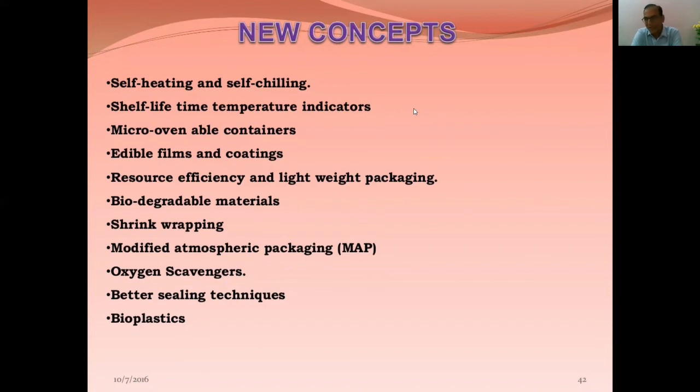Then biodegradable materials, as I told, some materials are biodegradable in nature. Biodegradable plastic is also being researched. A lot of work is being done. Shrink wrapping, modified atmosphere packaging, oxygen scavengers, and bioplastic is a new term. Again, the plastic which can be made from bioresources and which is degradable.